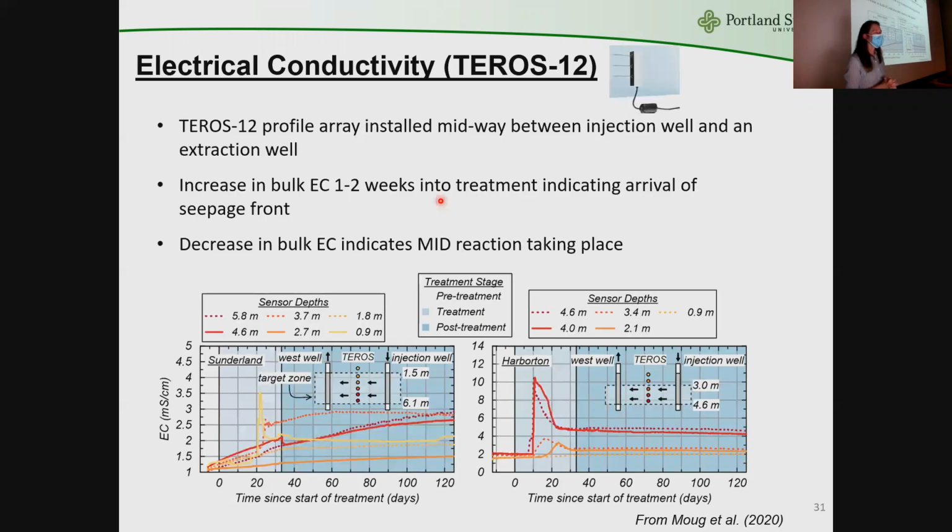Right, so then we have these Terros 12 sensors as well that were embedded in a vertical array at both of the sites. And we embedded them midway between an injection well and an extraction well. And I'll start at the Harborton site again to discuss our results. So we have the electrical conductivity on the y-axis and the time from start of treatment on the x-axis. And about 10 days into treatment, we see that increase in electrical conductivity with these two deep sensors, which was nice to see, which meant that the treatment solution had arrived at those two sensors. And then the reaction was taking place and reducing the electrical conductivity after its arrival.